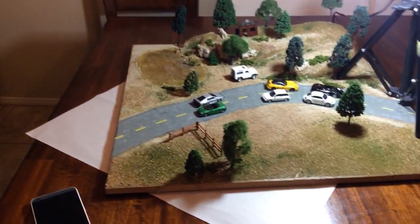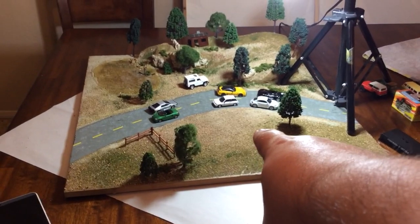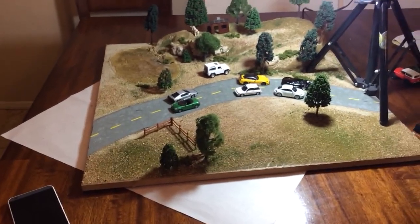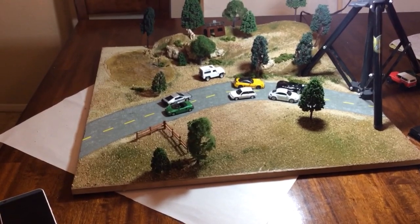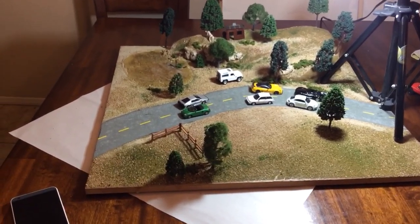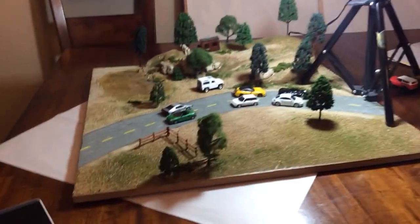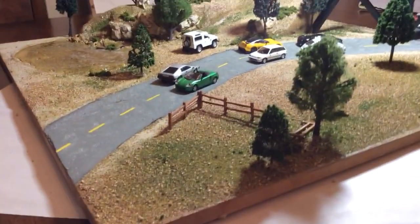I will, because Saturday we're going to make a diorama. We're going to make a layout, and it's going to be a cool layout, and I'm going to show you guys how it's done. And that way, if you guys want to, you can create your own landscape.